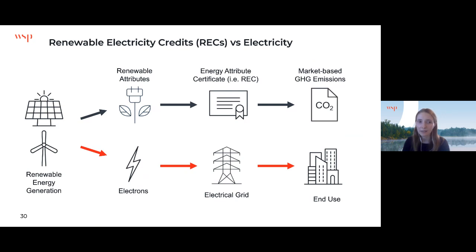So in our market-based accounting system, renewable energy projects produce two things. The first being electrons, and the second being their renewable attributes. When the attributes travel with the electrons, it's called bundled renewables. And when they travel separately, it's called unbundled renewables. And the key thing to remember here is that the renewable attributes are what count towards market-based Scope 2 emissions reductions in your greenhouse gas inventory, not the electrons. And so it's important to build your renewable electricity strategy around obtaining RECs. And we'll talk about the different ways to get them.